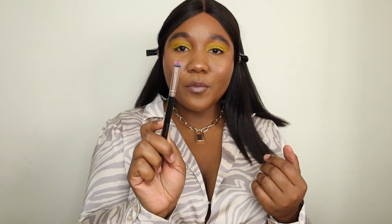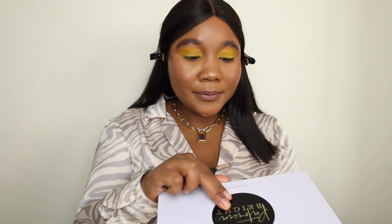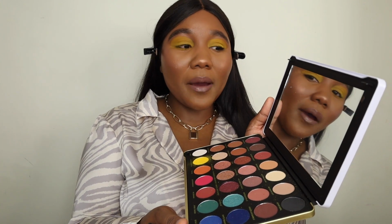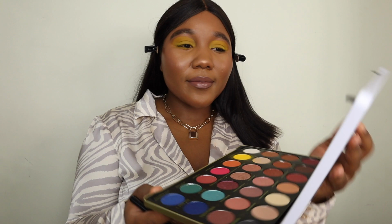That dries up properly. I'm just gonna finish off our eyes, and I'm gonna go in with this brush just for my under eye. I'm not too sure what color, so I have decided to go in with the same color, the yellow. It has a really lovely big mirror, so I'm gonna go in with that same shade.